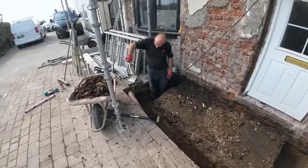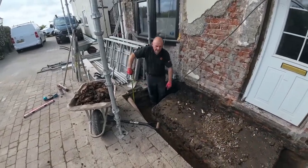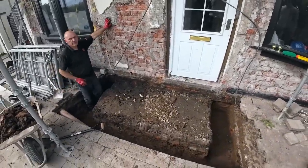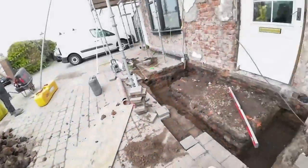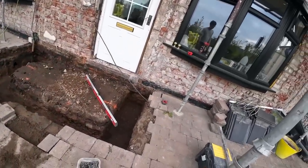We set the laser and then we just measure down off the laser. And our measurement is 885 to hit, so that's how we've done that. So we'll see you tomorrow for the levelling and the concrete, Tim. Right, Saturday morning, Saturday the 29th. Yeah.